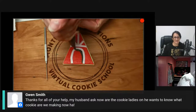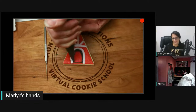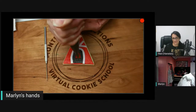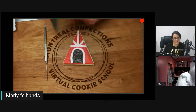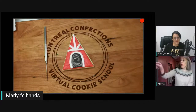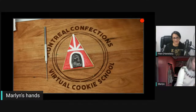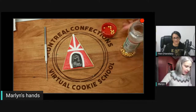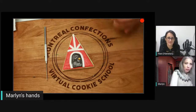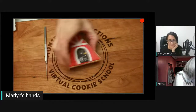I'm connecting to the perimeter. And I'm just flooding in, because I have that edge, I don't have to worry too much about the shape. You want to add that sprinkle doorknob while the icing is wet. Because if you try to stick it on after, it will stick, but it's more prone to getting knocked off. When it's embedded in wet icing, it sinks in there and looks more right. Okay, and that's the beginnings of that.